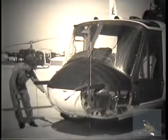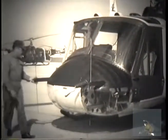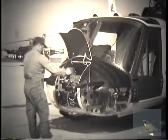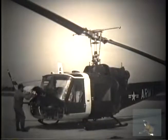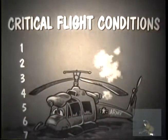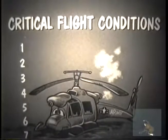Start looking for those deficiencies that others may have overlooked. You are the aviator, and you are the one who has to cope with critical conditions in flight. Let us quickly review these conditions and the procedures necessary to cope with them.